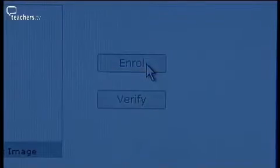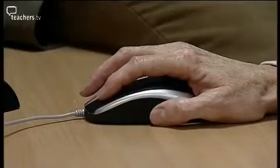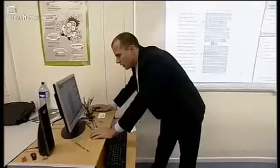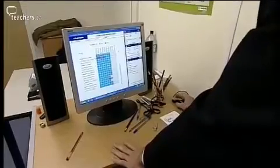Systems in use vary, but the general principles are the same. A scanner records a number of points across a thumb or finger and converts this information into a long, unique stream of numbers. And it's this data which is stored on the system, not an actual fingerprint. Once scanned in at a terminal, details of a registration are sent to the class tutor in the form room in advance of a pupil getting there.